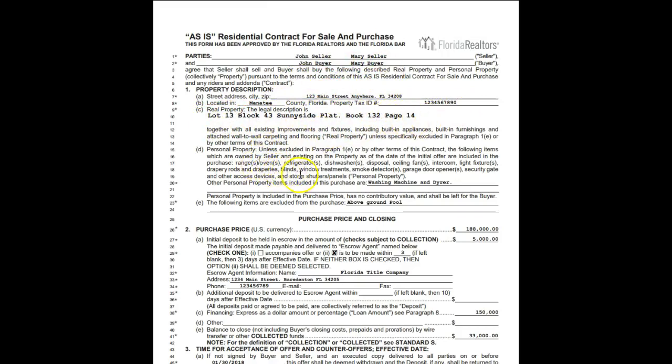If you are requesting or the sellers are offering additional personal items that aren't covered in this list here, for instance ranges, refrigerators, dishwashers and so forth, then you may put in the extra items here. I spelled dryer wrong there. These are usually items which are not attached to the home. Anything that is attached to the home, screwed in, bolted down, or part of the structure, is regarded as real property and technically should come with the home.